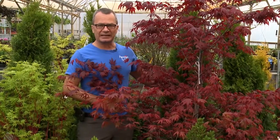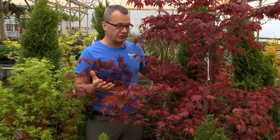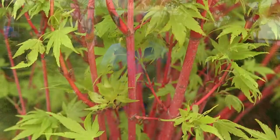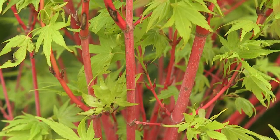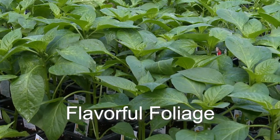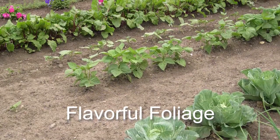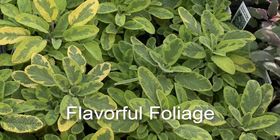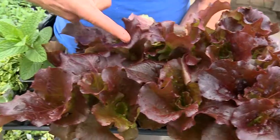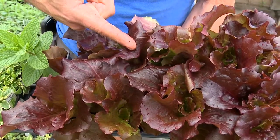And when it comes to the landscape and woody plants, there are so many wonderful choices for foliage color. Of course, one of our favorites is Japanese maple. And take a look at this coral bark Japanese maple. Beautiful. And don't forget, vegetables and herbs add a lot of color to our landscape. This is sage, like a tricolor sage. Just gorgeous. Let us celebrate colorful foliage.